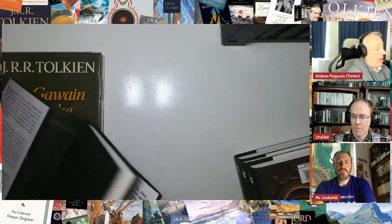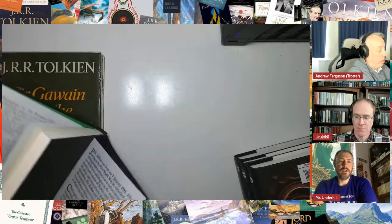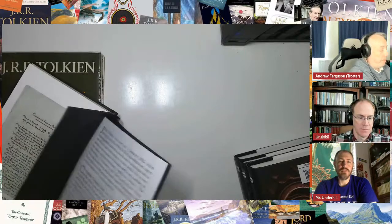It's only really going to be us who notice this, but it's really, really nice design. It's nice to have this as a hardback. Yeah, because I really like the paperback, so I've been wanting a hardback forever. So I'm glad that HarperCollins finally came through on that.